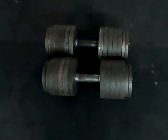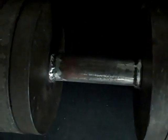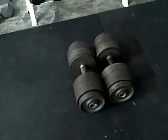You guys can see these. These are my new custom-made dumbbells, 126. We got a 2-inch thick handle. So those are beasts. We'll be using those soon. Sledgehammers and some stuff back in here.